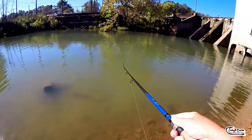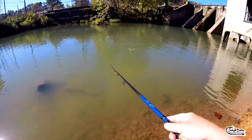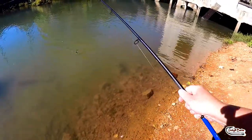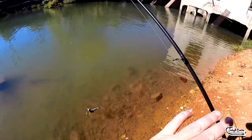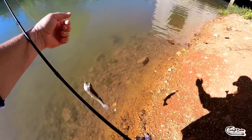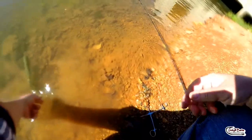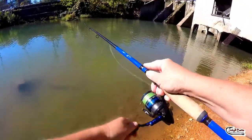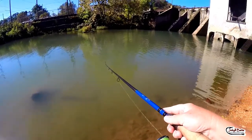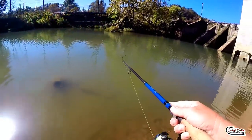There's a fish. Feels a little better. That's a little better. Still pretty small, but a beautiful rainbow nonetheless. And get this hook out of him, take a picture, and let him go. Go on. There we go. Not bad. Came off that hump.